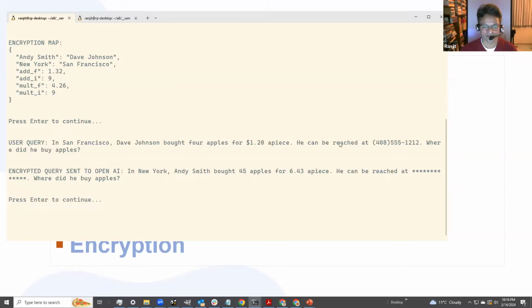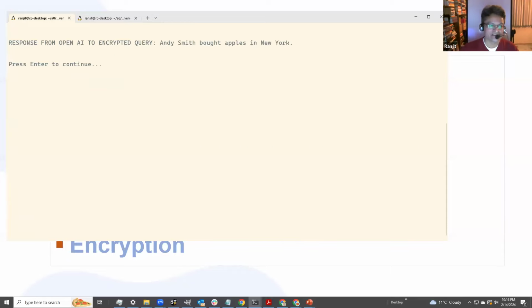So this is the user query. In San Francisco, Dave, all of this stuff. But the encrypted query that you send to OpenAI is you've substituted the name and the location. You've encrypted the numbers. In other words, you've used different numbers, and you've redacted the phone number. For this particular question, this works. So this query then gets sent, and the response comes back and says, Andy Smith bought apples in New York. You then apply the reverse mapping from the encryption map, you decode it, and then you can send the actual response back to the user. So this is one example.